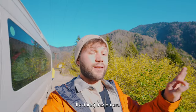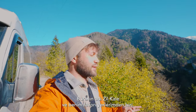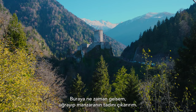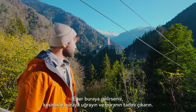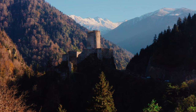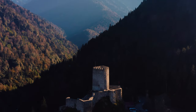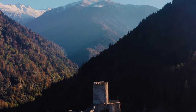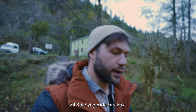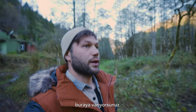Now we arrived in our first location. It's called Zil Castle, and I think it's one of my favorite places here. Whenever I come here, I always stop by and enjoy the view here. If you ever come here, definitely don't miss this place out and enjoy your view. We just passed Zil Kale, and following that road, in about 15 minutes, you reach this place.